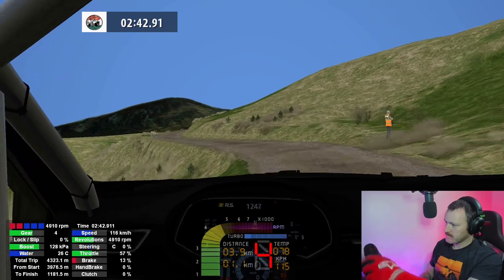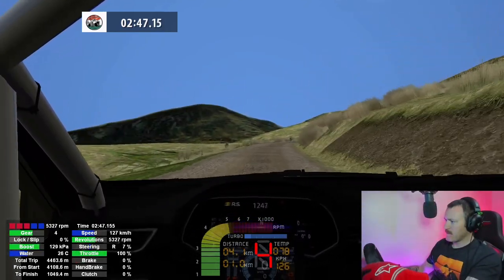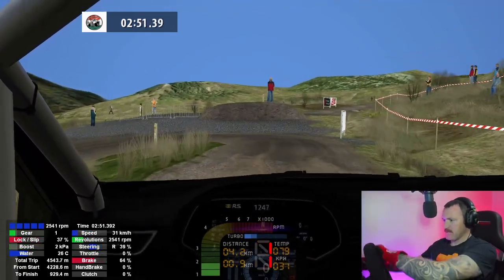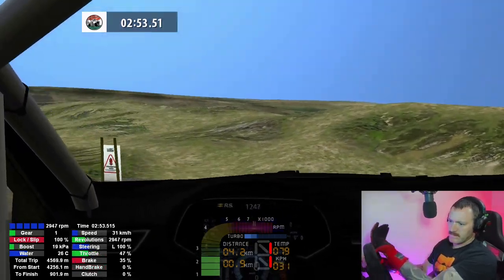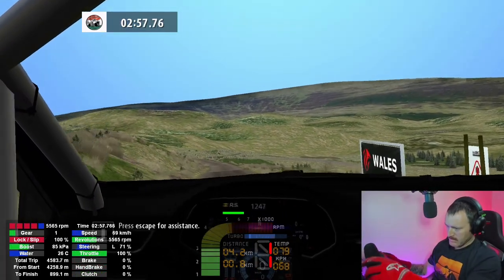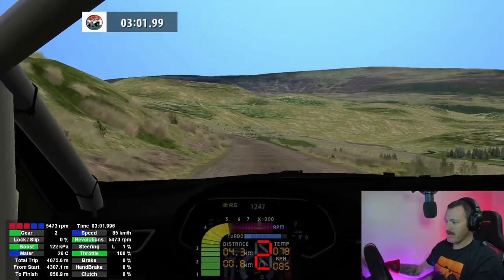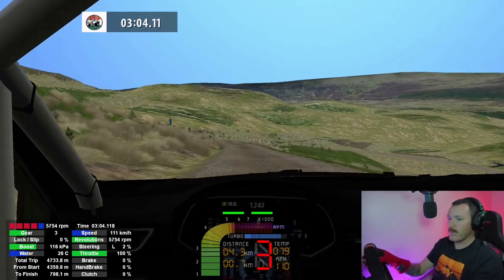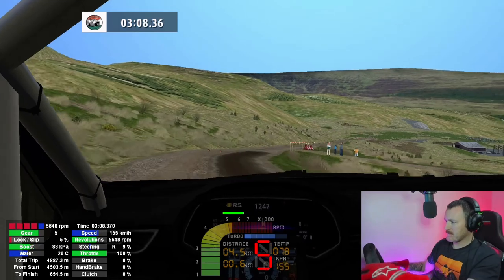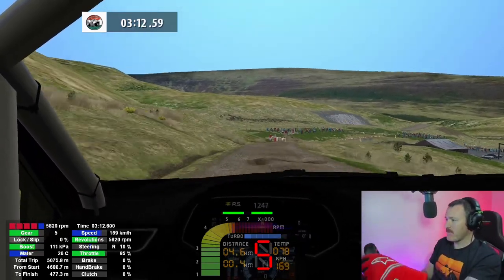Go on, front wheel drive. Oh, I've stalled. Come on. Three minutes down. I've got another 30 odd seconds to go. We still got the complex to do. I just think this car is just a bit slower than the Renault 5.